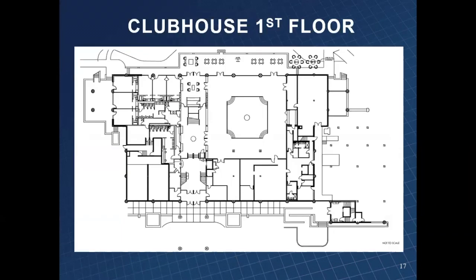So let's take a look at the clubhouse plans as they're going to be built. So this is the plans for the clubhouse first floor. It looks very similar to what you're used to. No walls are moving or such. Just a refresh of all these spaces here. The ballroom is still going to have a sunken floor. Not much we could do there.